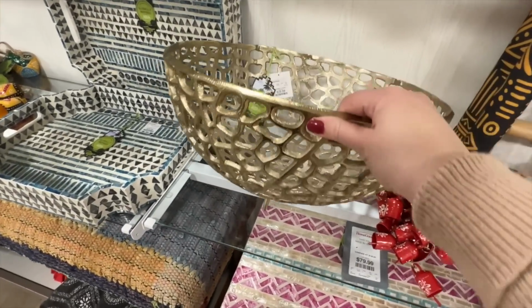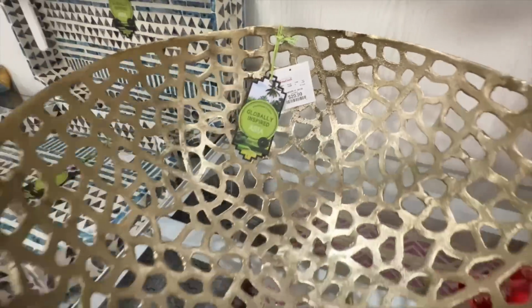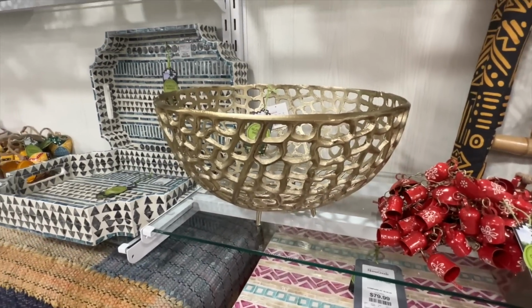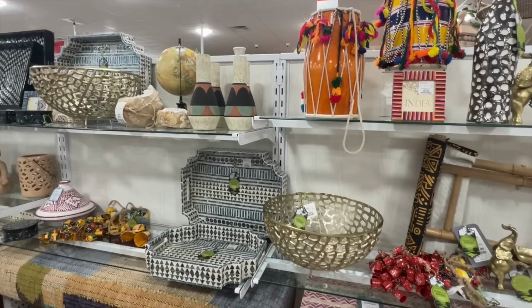This gold bowl was $30. This would look great on a coffee table with some moss balls in it or decorative balls, or even on your kitchen counter for fruit.